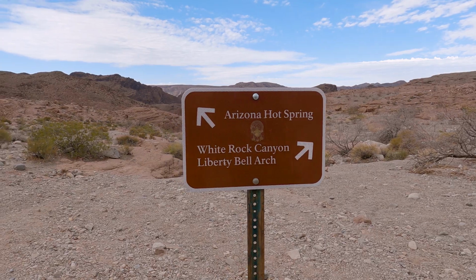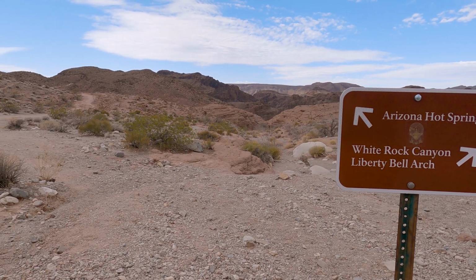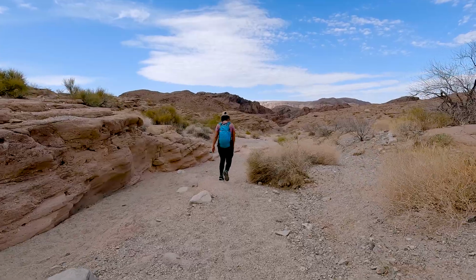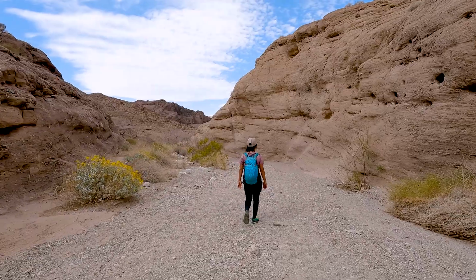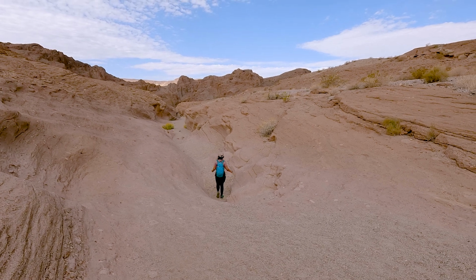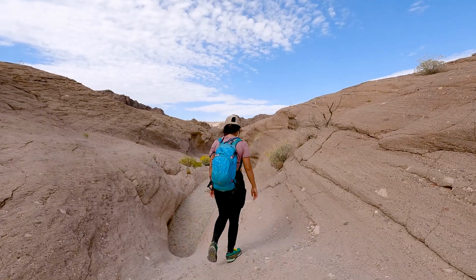There are a couple of different ways to get to Arizona Hot Springs. We are going to be taking the White Rock Canyon Trail, and we're also going to make a quick stop at the Liberty Bell Arch. If you do this loop with the side trail to see the arch, you're looking at an overall distance of just under 9.5 miles with 1,600 feet of elevation gain. Skipping the arch will drop the distance of the hike down to 5.9 miles.